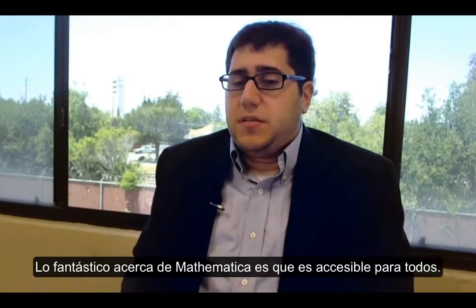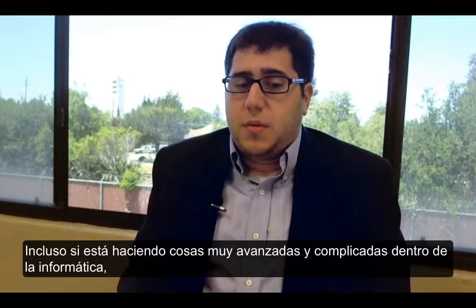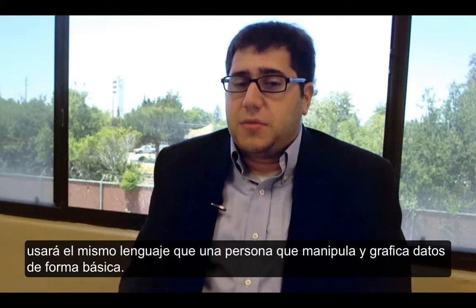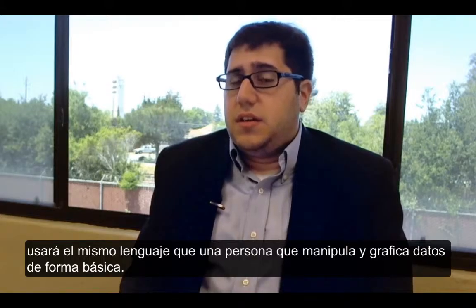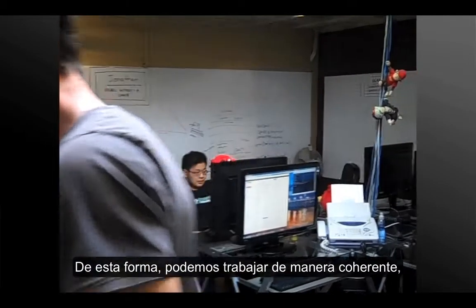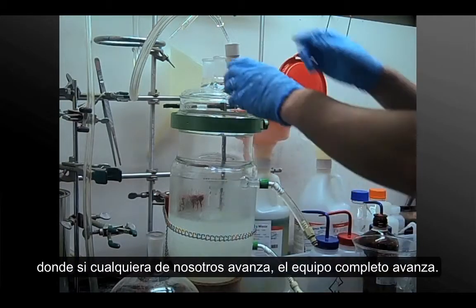What's fantastic about Mathematica is that it's accessible to everyone. Even if you're doing very complicated advanced computer science things, you still speak the same language as the person just doing basic manipulation of data and plotting of data. So we're able to work in this really coherent fashion where when any one of us makes progress, the whole group makes progress.